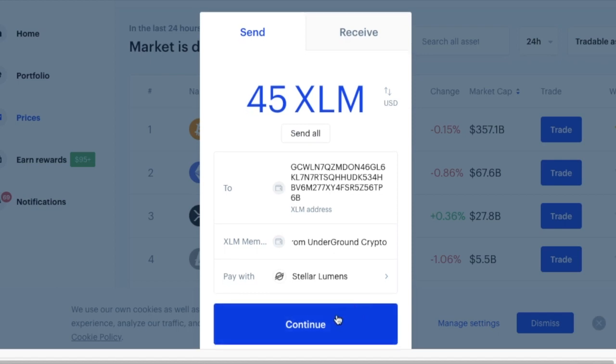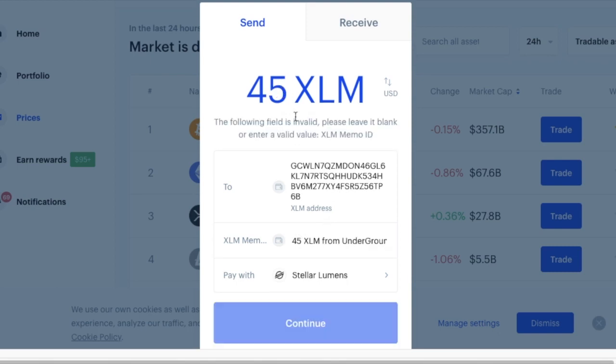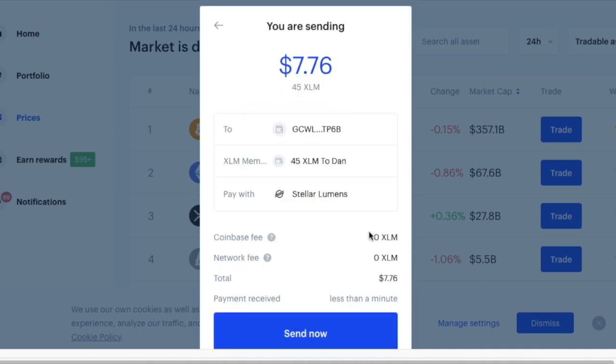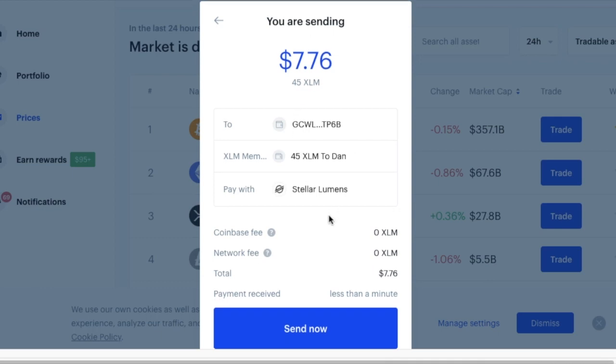Right, so we're going to go ahead and send the 45 to Dan. I'm going to click continue. The following field is invalid. Please leave it blank or enter a valid XLM memo ID. So for that, all right, so there you go. You are sending $7.76, 45 XLMs to Dan. All right, so you can see the Coinbase fee here is 0, network fee 0, total $7.76. Send now.